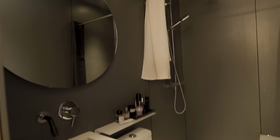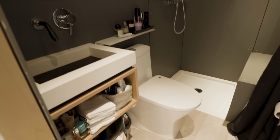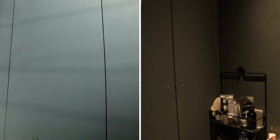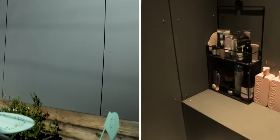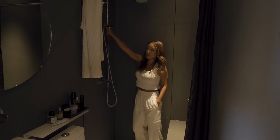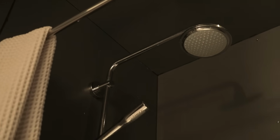This is my bathroom. It's fully hooked up and functions like a normal toilet. This is my shower. This is the same fiber cement panels that are also on the exterior. It also is completely weatherproof, so it can get wet. There's also a little bench here. The handheld shower is also very useful since it's a small space, as well as a shower head from above.